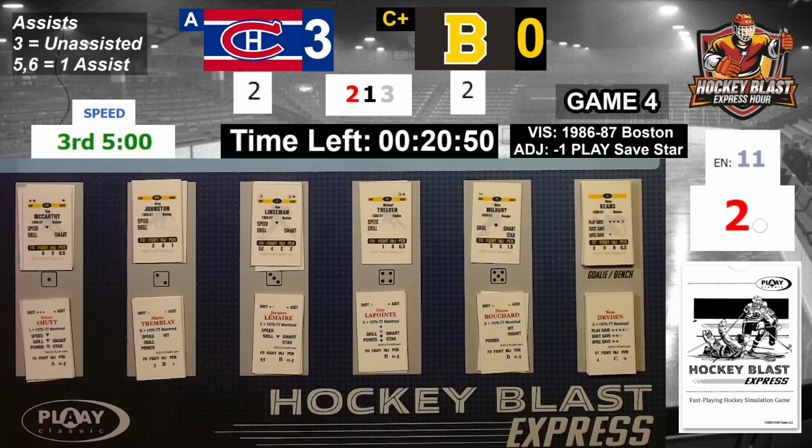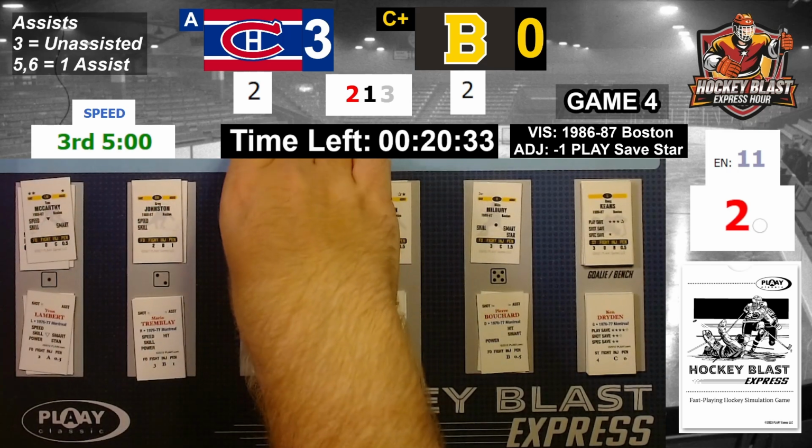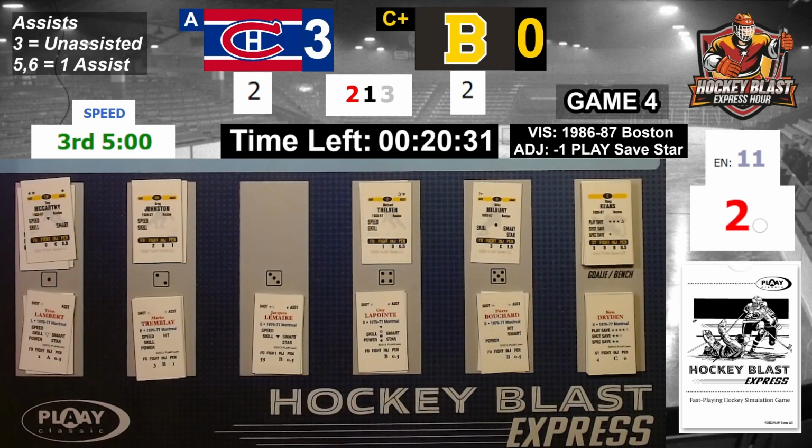Quality check to begin the third. We have again players 1 and 3. This time it's Steve Shutt against Ken Linseman. We're looking for speed. Both players have speed, and we will move on to the next segment here in this one.